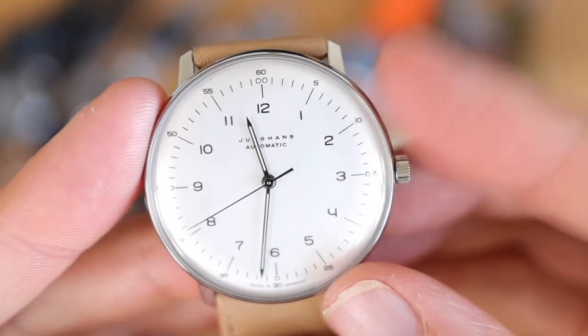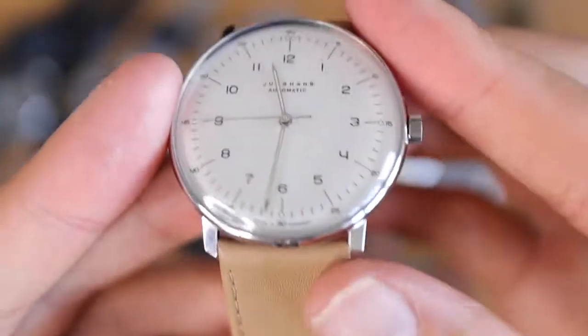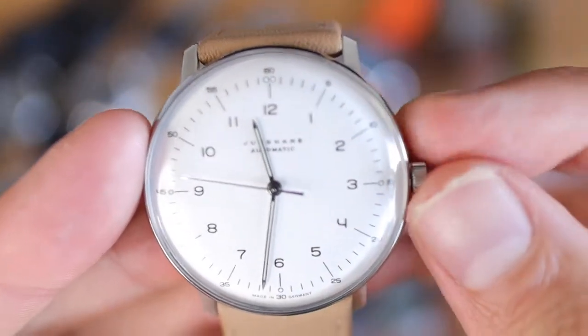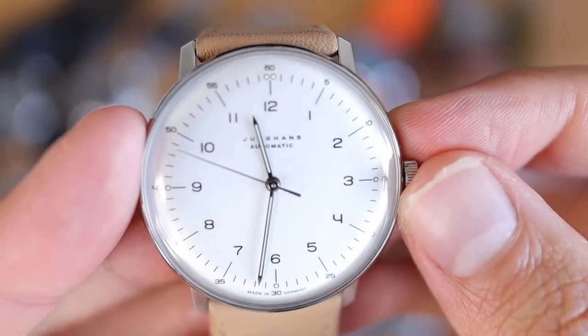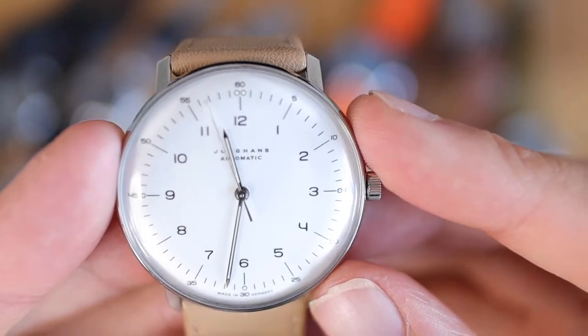But this is my dressier watch. I keep it on the same leather strap that it came with. I'm going to get some more straps and really play with this bad boy. I've already done a review on this. Check the card above for the full review of it.